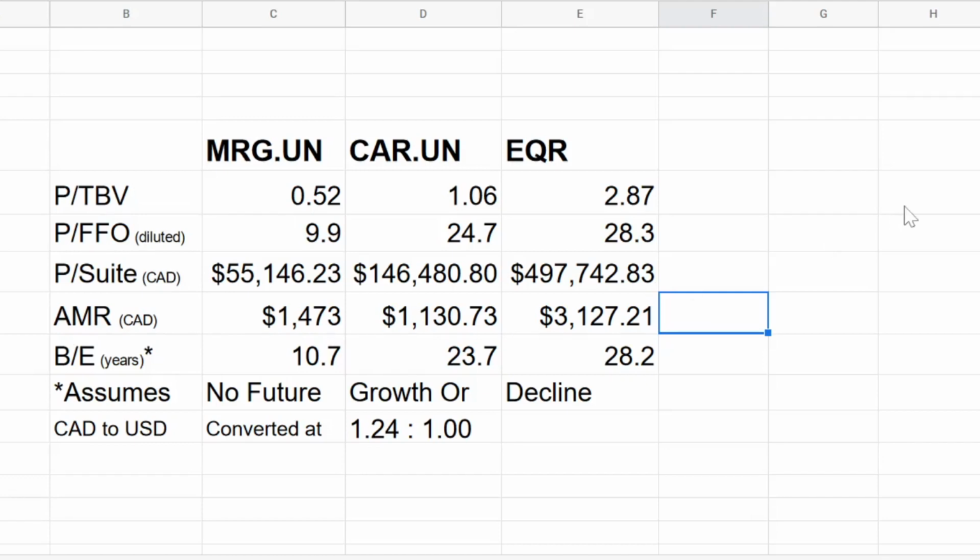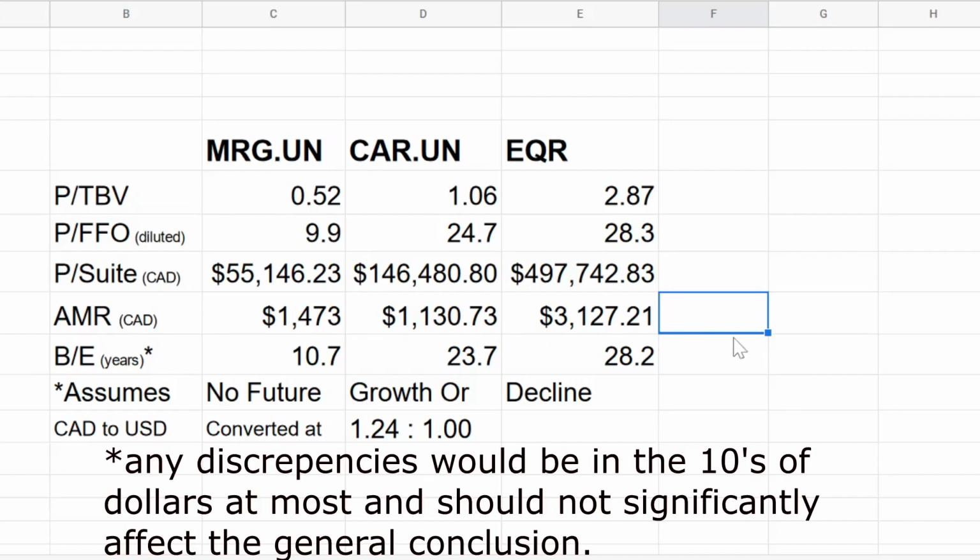Now, these numbers might not be 100% accurate because I had to do a lot of calculations converting currencies, as you can see here, as well as calculating individual investments that Canadian Apartments had, where I believe their Irish investment in the Irish REIT, they don't offer the same numbers. So I had to calculate the AMR myself.